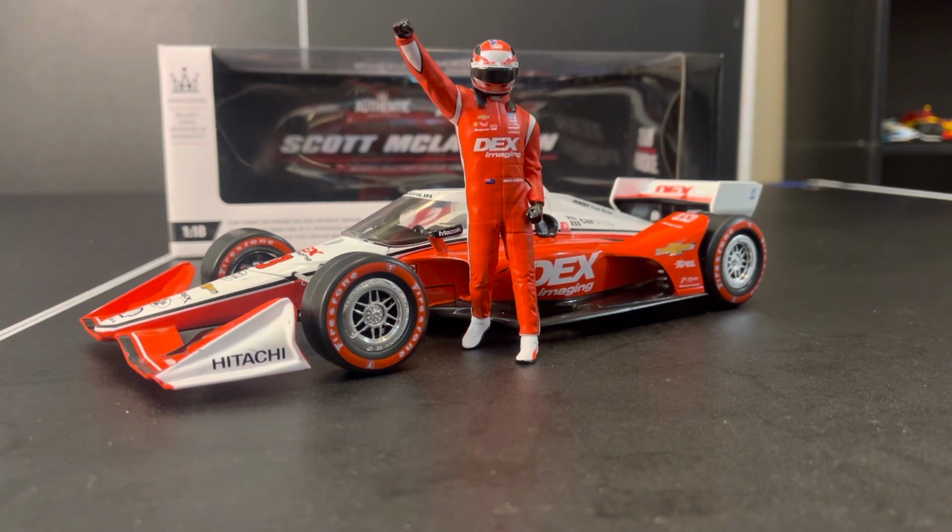So the reason I am doing this review late is because, and actually let me backtrack here. This car has been out for a couple months already. The reason I'm doing this review kind of late is because I did actually wait for the figure edition to come in for this car. Now, if you remember back to pretty much exactly a year ago, we had a figure edition of his first Indy 500 start. And it's only fitting that his first win also gets a figure edition from Authentic Collectibles.